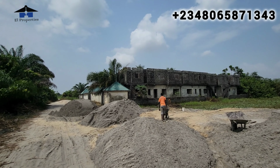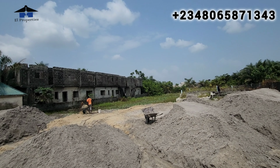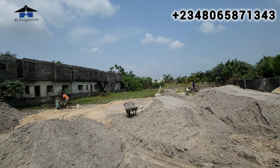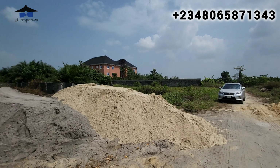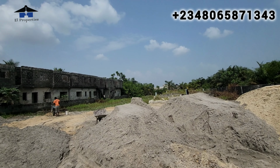So smart investors, for those of you who keyed into phase 2, congratulations once again. And for those of you who are yet to buy this phase 3, don't miss out on this particular beautiful estate. Just 8 units in the compound. It's going to be quiet, it's going to be serene. And like I said, 12-month payment plan, that is the catch for this estate. Nobody should slip out on this.